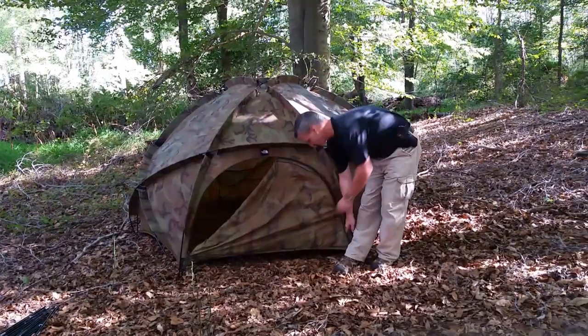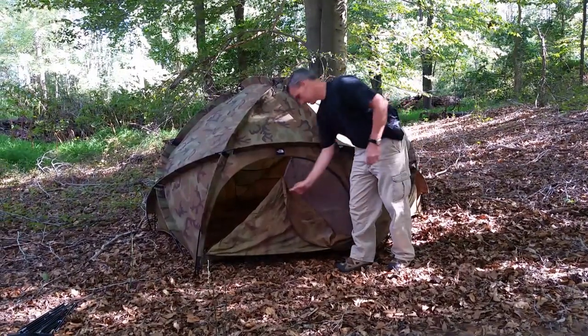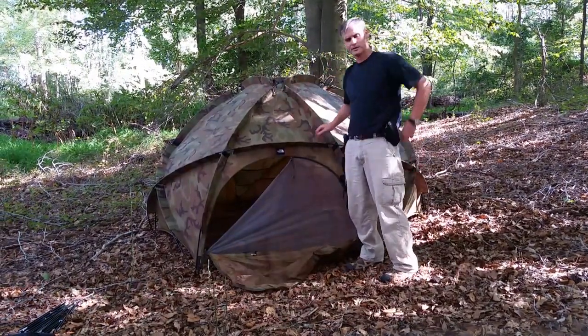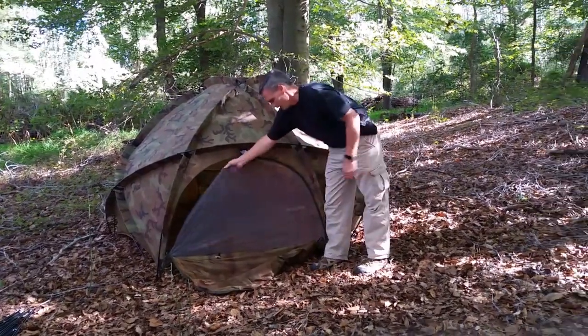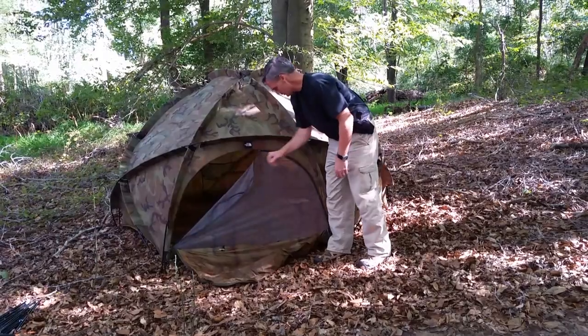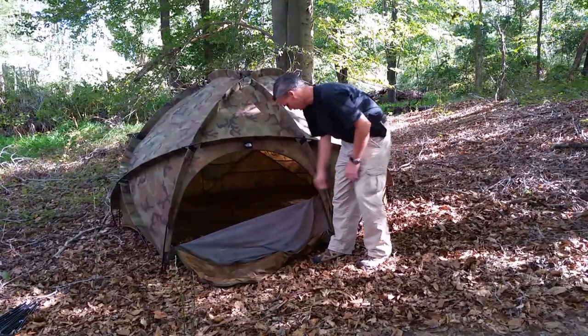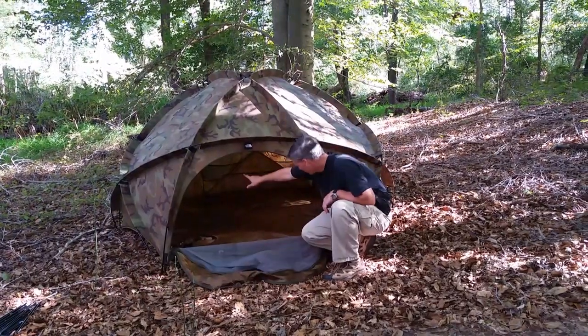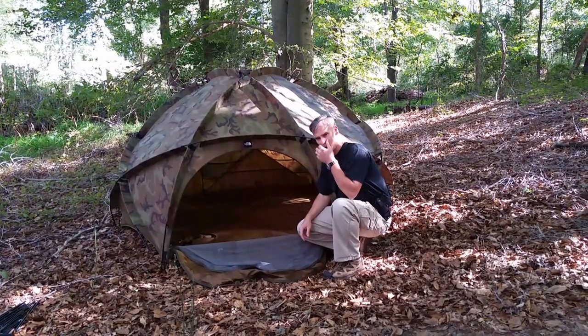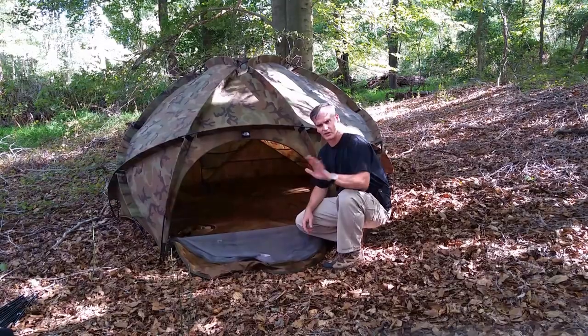Completely set up main tent body. The main tent body is made out of 70D ripstop nylon, complete with no-see-um bug mesh, made by North Face. You have two entrance and exit holes. We'll show you a little closer detail in just a moment.